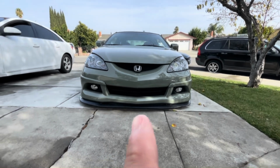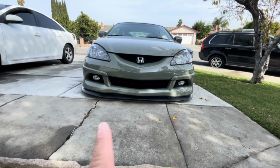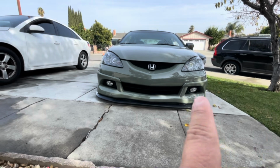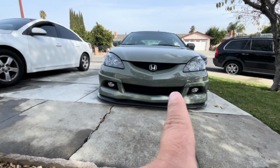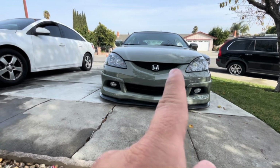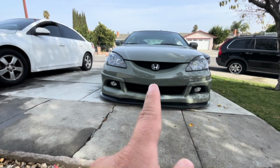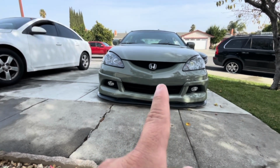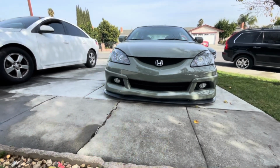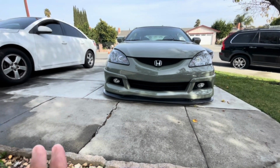So we have the A-spec lip, and then we have the STI lip they put underneath. And then I got the clear fog lights, because we used to have the yellow ones. And all we did was we plasti dipped the grill again, so it could look fresh. We also got the clear Honda emblem, because we used to have the red one. And we also got some new headlights. So the whole front end is new. Yeah, basically a whole new front end.